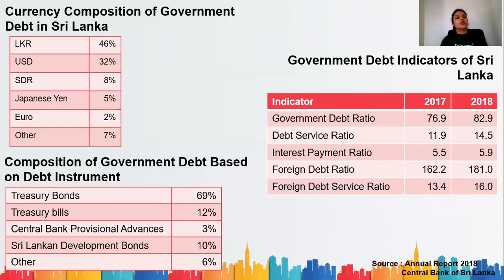Okay. So LKR, that is Sri Lankan rupees, 46%, USD 32%. So this is domestic sources and this is all foreign sources. SDR 8%, Japanese yen 5%, Euro 2% and others 7%. Government debt based on debt instruments: Treasury bonds 69%, Treasury bills 12%, Sri Lankan provisional advances 3%, Sri Lanka development bonds 10% and others 6%.